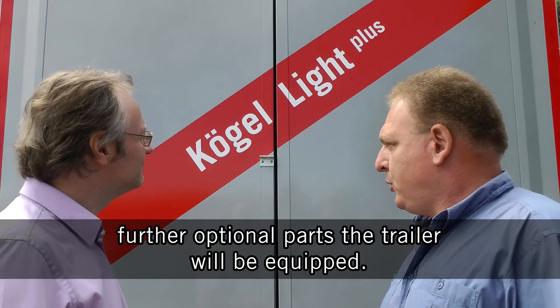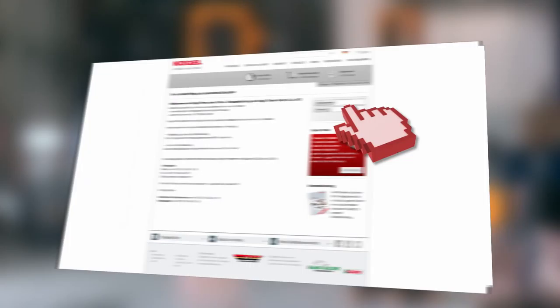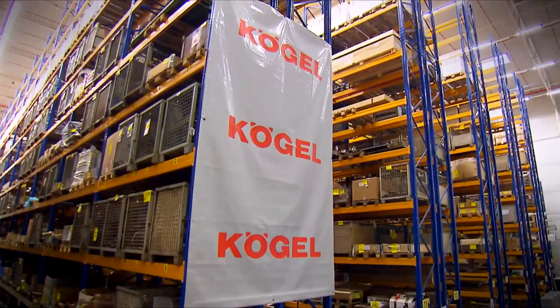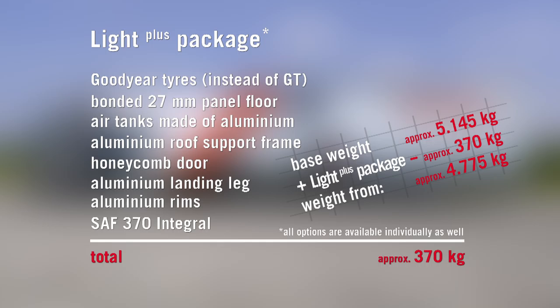Of course, accessories and spare parts are available at Kögel as well. For example, online in the Kögel Park spare parts shop. In addition to convenient online ordering, a large number of Europe-wide service partners and service workshops are equipped with the most popular and essential spare parts and much more. The new Kögel Light Plus is available with additional weight-reducing equipment, such as alloy wheels, aluminium semi-trailer supports, lightweight tires and aluminium air tanks.